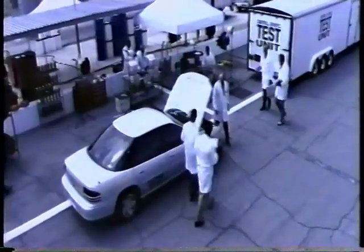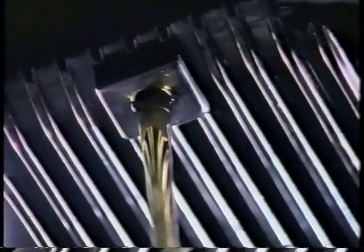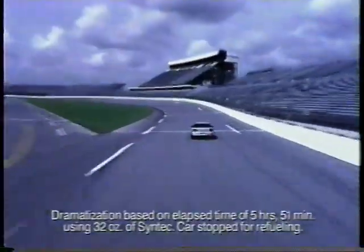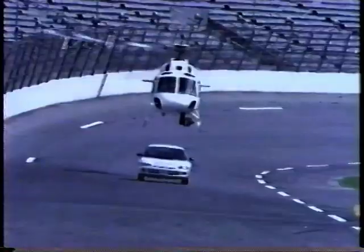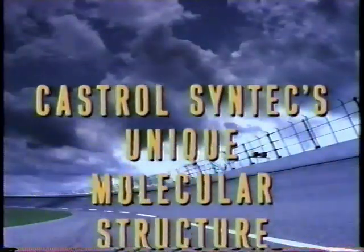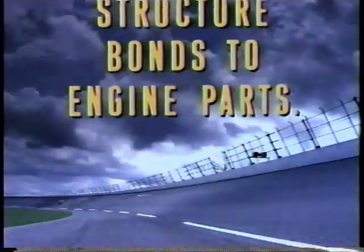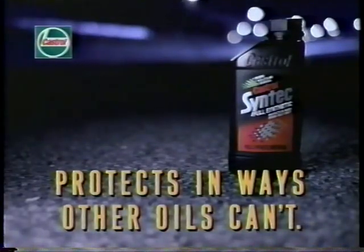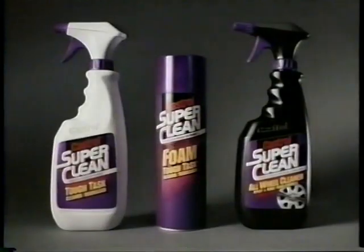In yet another torture test, we drained the oil from this car and added just this much Castrol Syntec. We then ran it over 100 miles per hour and waited and waited. You see, Syntec has a unique molecular structure that bonds to engine parts. And if a little Syntec can protect under these conditions, imagine what a full oil change can do. Castrol Syntec protects in ways other oils can't. And for your toughest cleaning tasks, try any Castrol Super Clean product.